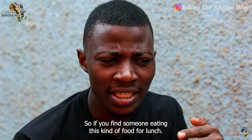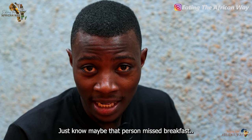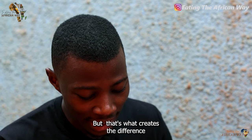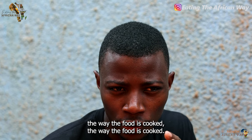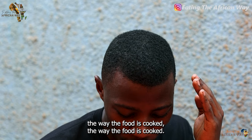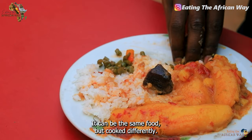So if you find someone eating this kind of food for lunch, just know maybe that person missed breakfast, but that's what creates the difference. The way the food is cooked. It can be the same food but cooked differently.